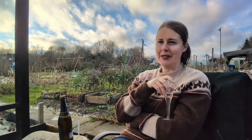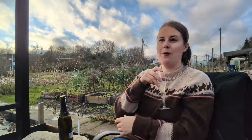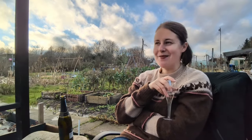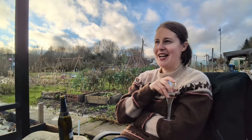I kind of feel like my front garden and the little food forest permaculture space that I've created there, in a sense, I want that on every bed on my plot. But I have to think that through. And there's so much to think through in terms of next year and how I want the plot to look.